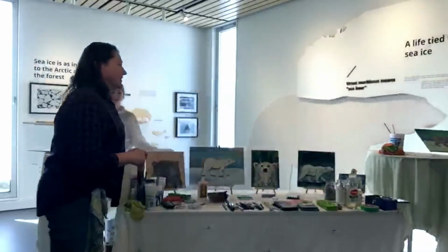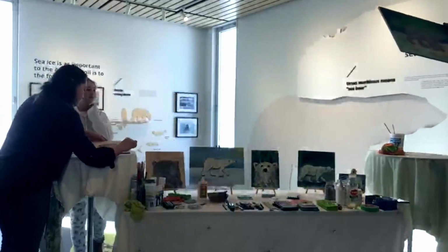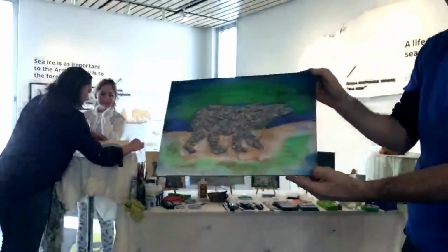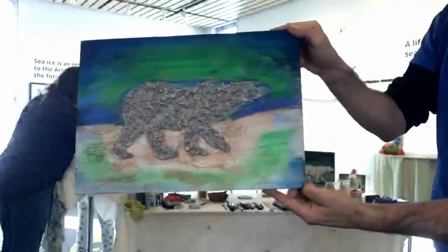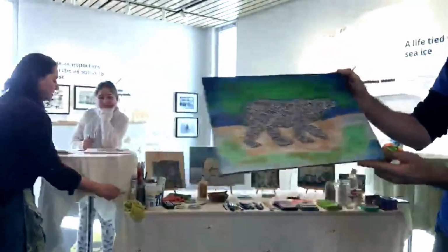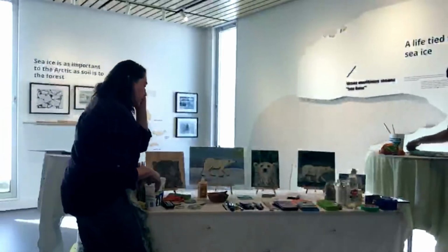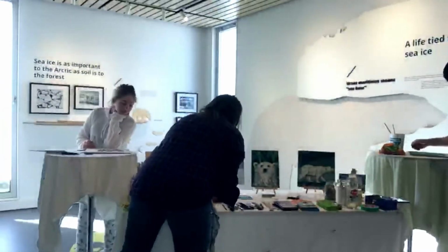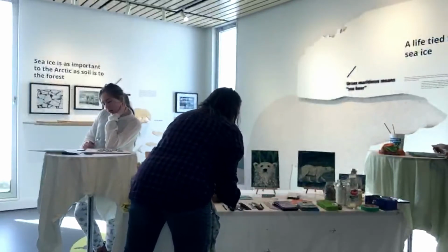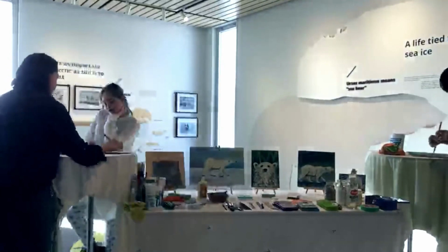There's the polar bear with lots of texture going on there. Look at that. So let's run these. You're right. That's beautiful. Now it's really important that people remember to do it your own way, and put your own spin on this, please.